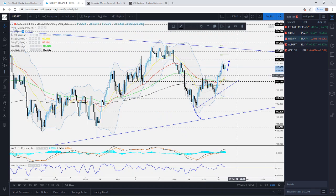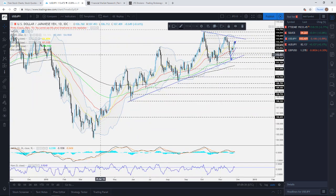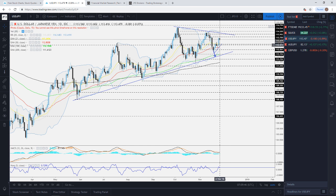Jumping into a few pairs now, so the USDJPY. Just quickly to remind ourselves what's happening on the daily here. You can see yesterday we had a nice push to the upside, broke this key area of resistance near the 113.05, and popped to the upside. So it kind of met its new resistance, of course, around the 113.70.